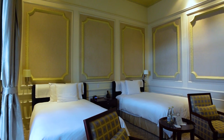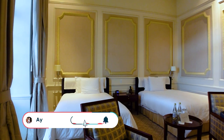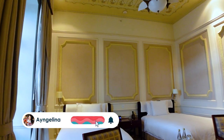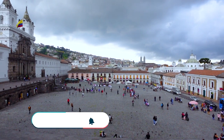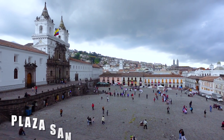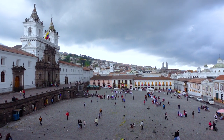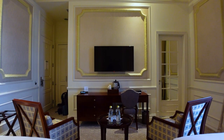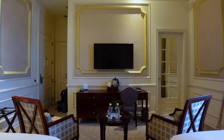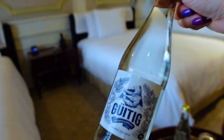This is the room. Look at all of the detail, including the ceiling. But don't look too long, because I've got something special to show you. This is the view out onto the square. This is absolutely gorgeous. We've got coffee, tea. I think this is actually from, is this from Loja?